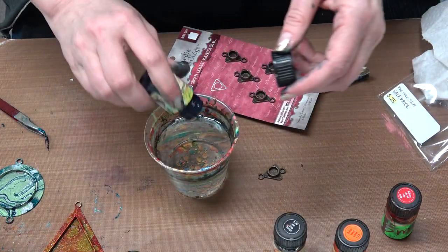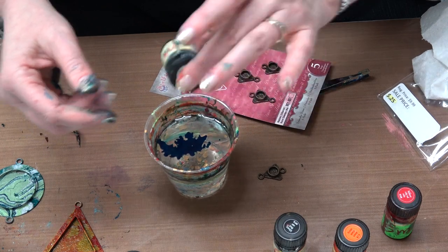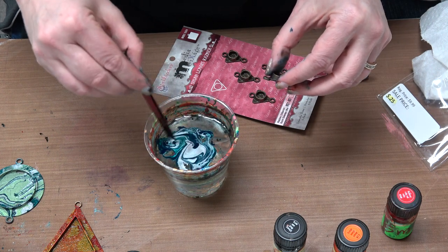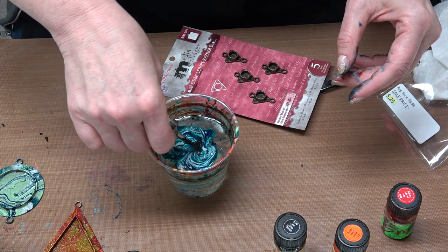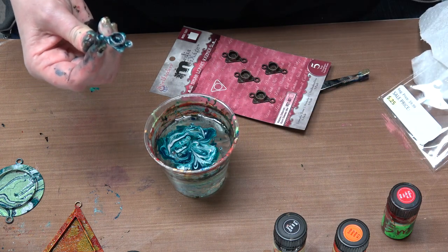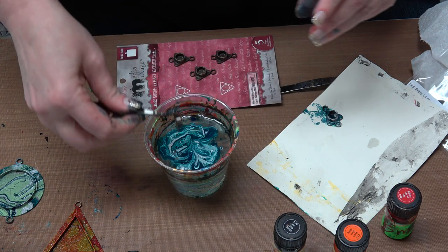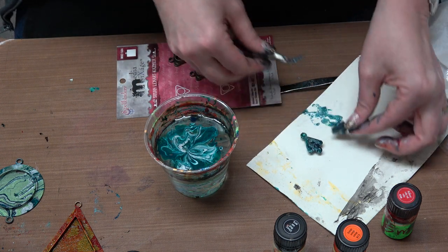Maybe this color. Oh, I don't think I... Well, we'll see. I didn't shake it up first. Swirl, swirl, swirl. No, we're fine. Ooh, look at how pretty that is! And dip, dip, dip. Get the water out. And there's one. And dip, dip, dip. Let's see if I can do another one. And out it comes. This time I'm going to turn it upside down so I can get that water out. And another one.